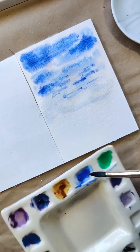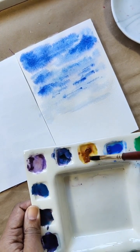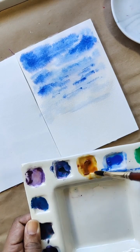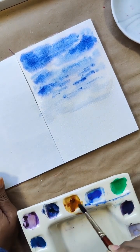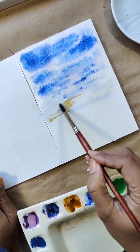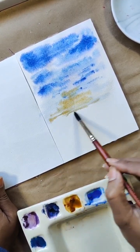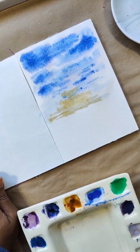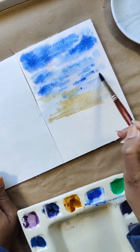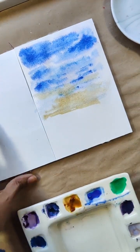And now let's get some of the golden yellowish color. And I don't want too much of this color. And again, I'm not trying to be super realistic. I want this to be more of an abstract than anything else. So here we go, getting some of that yellow in there, throwing in some strokes in between the blues as well, just to get a nice blend.